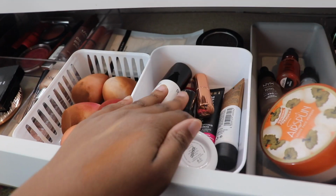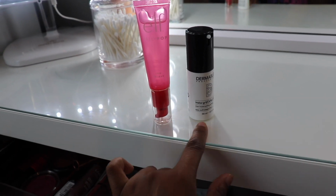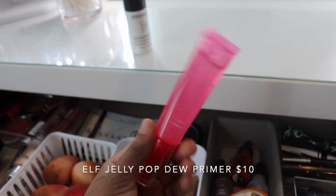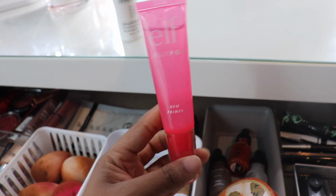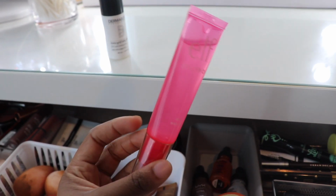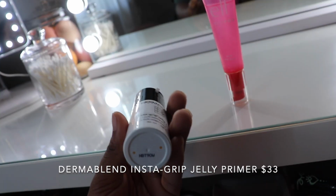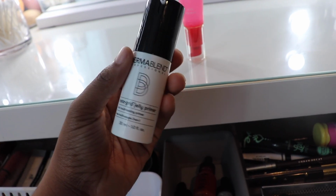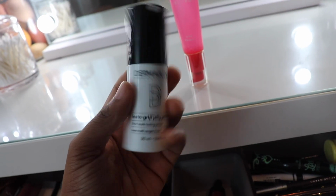Gone through this side, now we can go through the primers. Hydrating primers. By the way, these are both supposed to be similar to the Milk Makeup Hydro Grip. So this first one is the e.l.f. Jelly Pop Dew Primer. When I used this, I honestly was not a fan, because it's just so super sticky. Like, the Milk Makeup is not sticky to me, it's just tacky, and this left a really weird residue on my hands. This I actually used today. This is the Dermablend Instagrip Jelly Primer, and this also was very sticky like this, but when I used it today, I let it sit in the skin for a little bit longer than what's recommended, and I thought that it did a really good job.